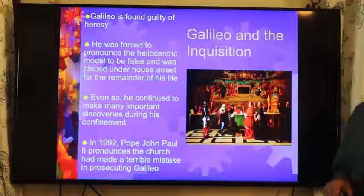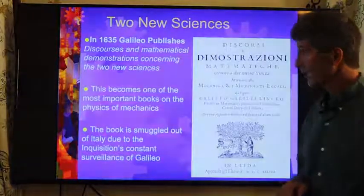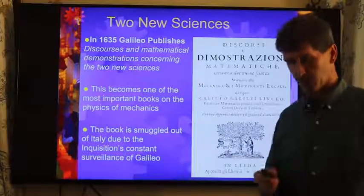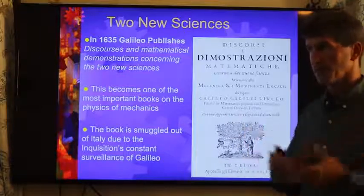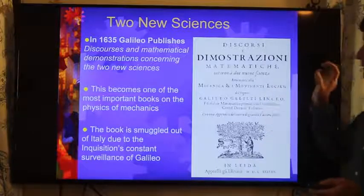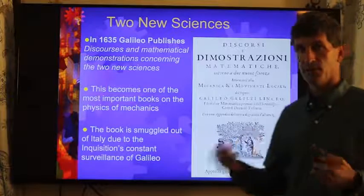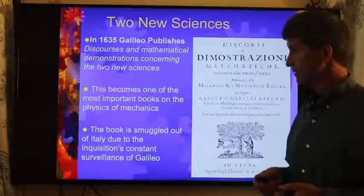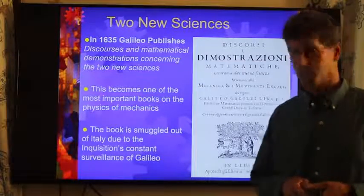Galileo was acquitted in 1992, but obviously he was long dead by then. And Galileo was placed under house arrest. By this time he's pretty much blind, so a wealthy benefactor takes him in. They agree to house arrest. But Galileo continues his writing, and he writes Discourses and Mathematical Demonstrations Concerning Two New Sciences, and this was probably his biggest work, and it becomes the most important book of its time in physics and mechanics until Newton's Principia.